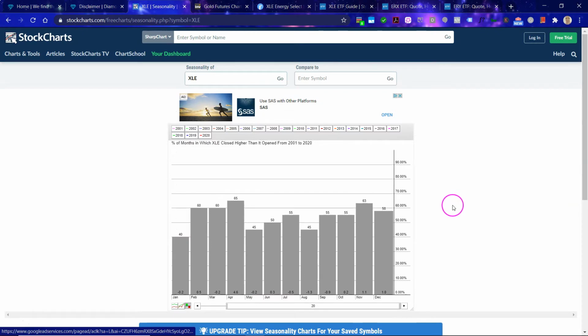When we look at the seasonality, we do see that November, which is the month that is approaching, is one of the strongest months for the XLE. So that is supportive of a more bullish case.